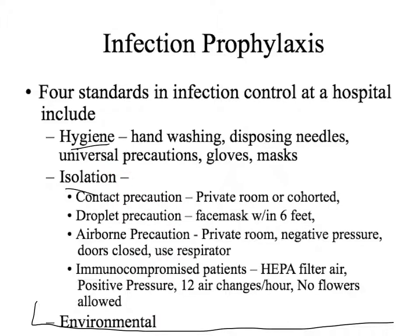You got to use universal precautions when you're dealing with blood and bodily fluids. Wear gloves, especially when you're touching mucous membranes and stuff like that. And then wear a mask, especially if you're at risk of spreading droplet infections. So then isolation, there's different precautions for that.